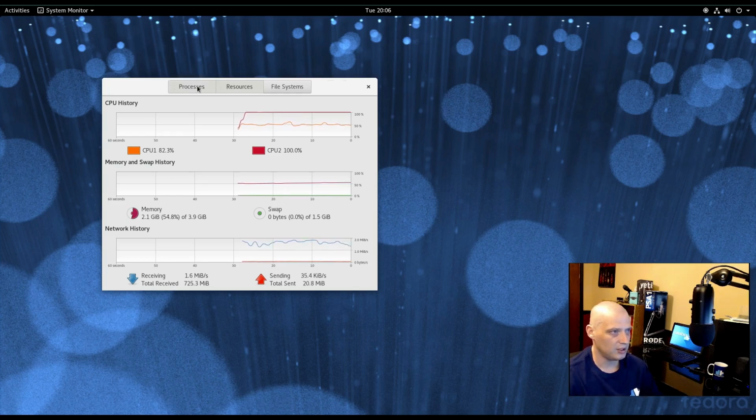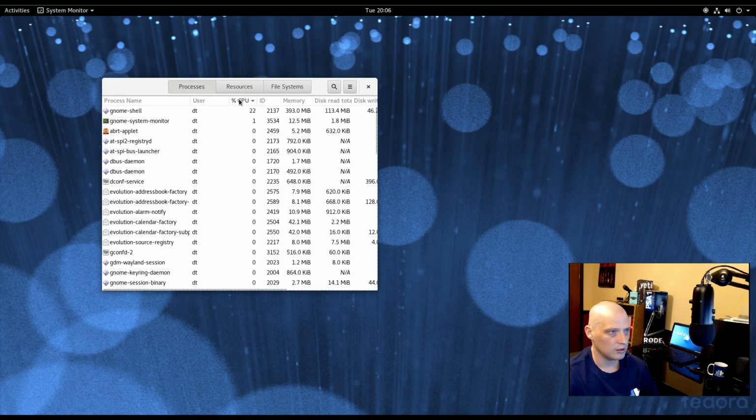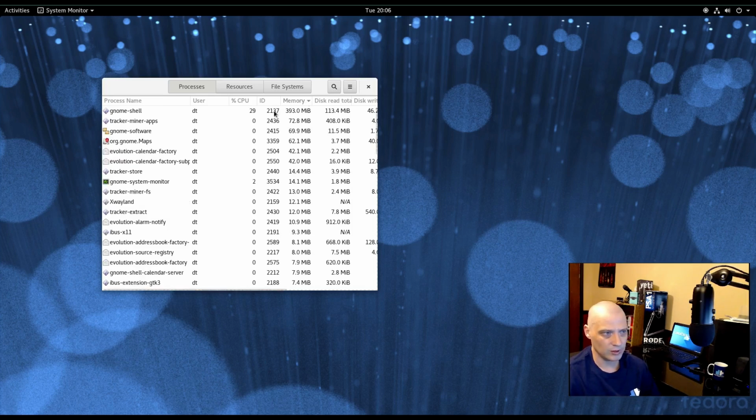What is causing that? Let me check the processes here, and let's see if I can sort it by CPU percentage. Of course, the highest CPU percentage is taken up by the GNOME shell itself, and the system monitor itself is taking up a lot of CPU. So it seems like just running the GNOME shell is really the cause of the problem. That's kind of strange. And the GNOME shell, of course, is the biggest memory hog too, using 400 megs, just the GNOME shell, not any of the other background services and stuff that may be running. All right, well, that's unfortunate.